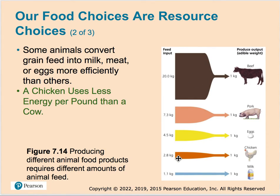Well, down here, though, you only have to put about 2.8 kilograms of food into a chicken to get a kilogram of chicken. So, in other words, it's much more efficient to eat chicken as far as how much energy we had to put into it compared to a cow. And then a pig is a lot more efficient than a cow, but eating eggs as a protein source is a lot more efficient than eating pork. So you can see how that goes down.